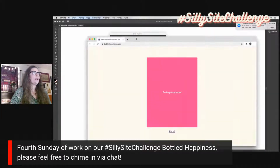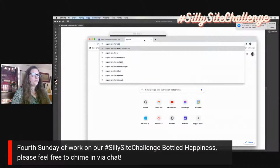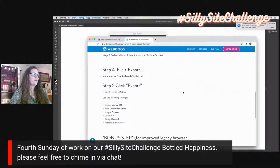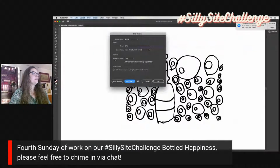I'm gonna do a quick little Google on export SVG for web, use Illustrator. See if there's SVG for web. Click on artboard, specify width and height dimensions of the artboard to fit the design, scale the vector artwork to fit, select an object path, outline stroke. I think we have that. Select format, click export, use the following settings: internal CSS, convert to outlines, preserve decimals, minified. Okay, let's see if we can make this happen.